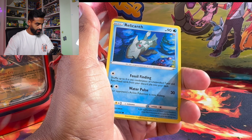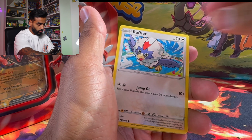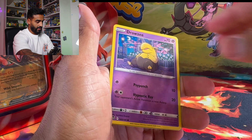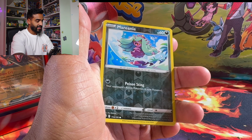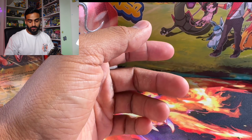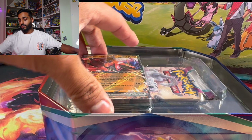Let's see, guys. Relicanth, Hawlucha. Curious to what that Coridon tin brings next. Is there any possible way we get Evolving Skies in these? And a non-holo Gardevoir. All right, so that was horrible. Not a single hit. At least we got that promo card to kind of make up for it. So let's see what else we got in this next tin.